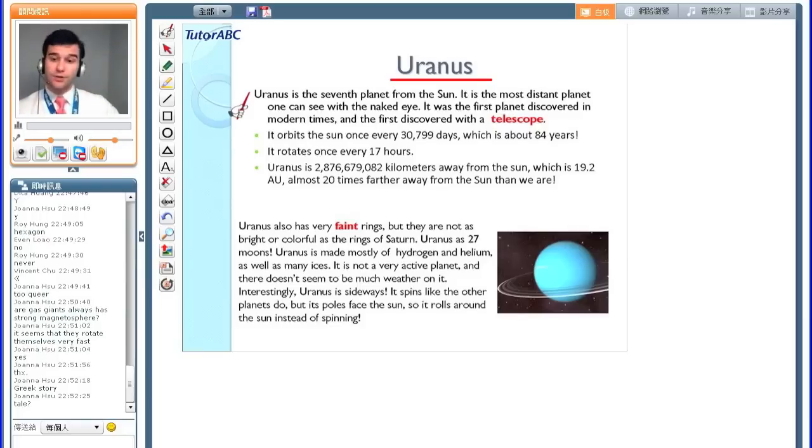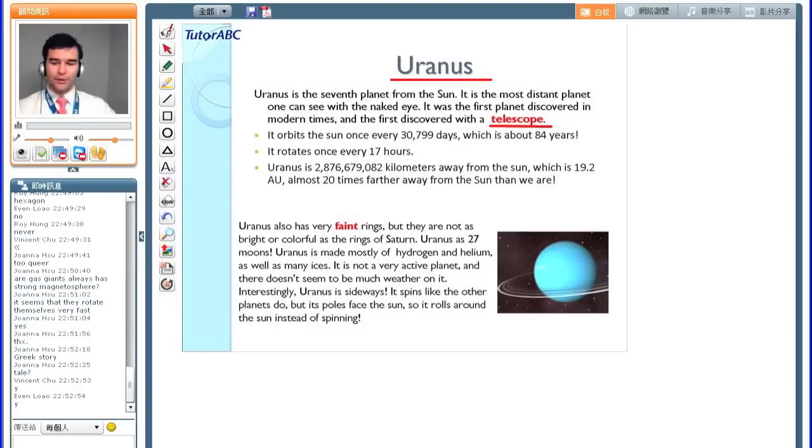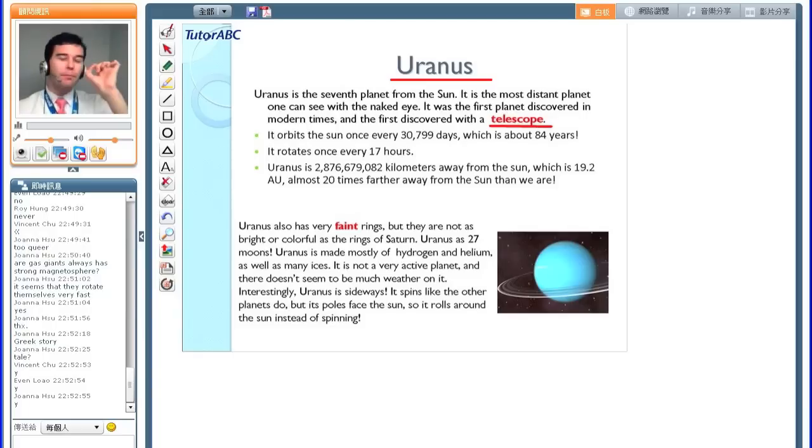So Uranus is also kind of interesting. Does everyone know what a telescope is? Telescope. Very good. So, if you go outside and it's very dark and the sky is clear, you can just barely see Uranus without a telescope.